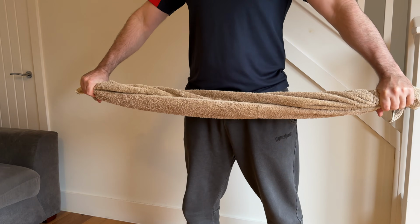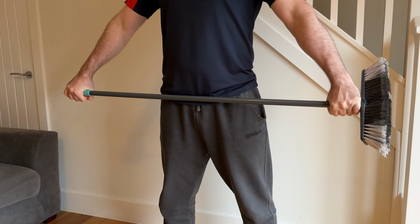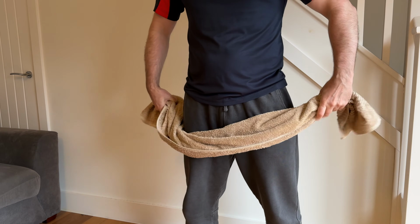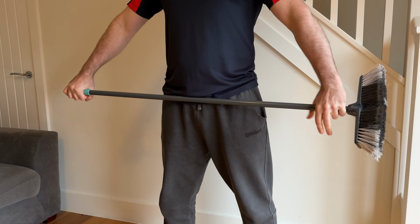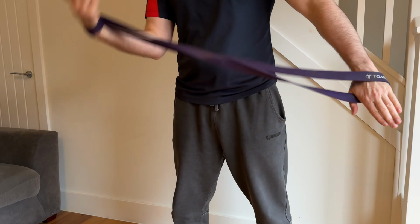If you're using a band, then try and keep the palms of the hands always facing outwards throughout the movement. If you're using a towel or broom handle, then start with the hands as wide as you can with an overhand grip when it's in front of you. The bands are better for this exercise as they will stretch and adjust to your mobility as you do the movement, whereas you'll need to adjust your hand position either narrower or wider on the towel or broom handle to modify it for your mobility.